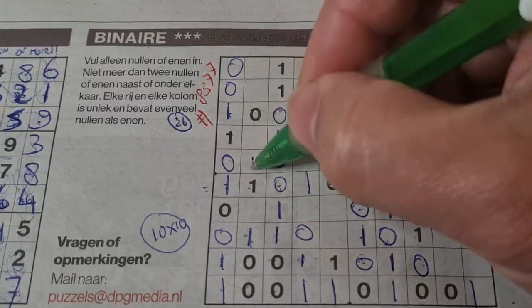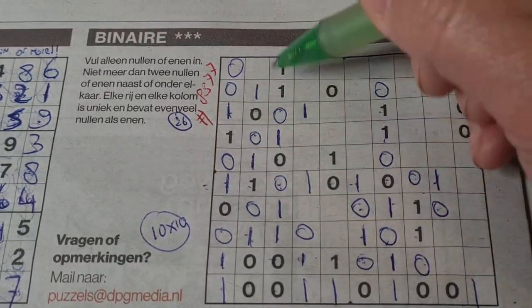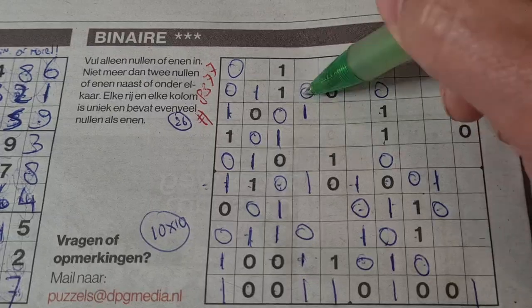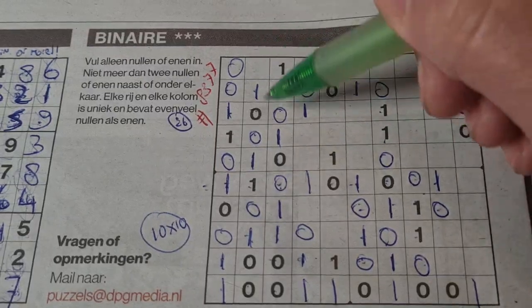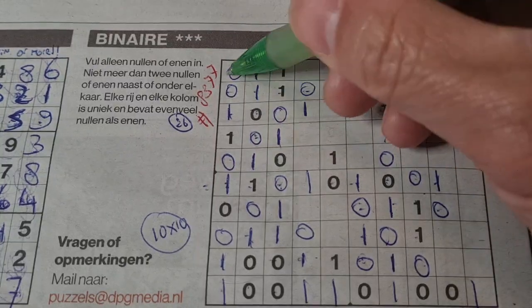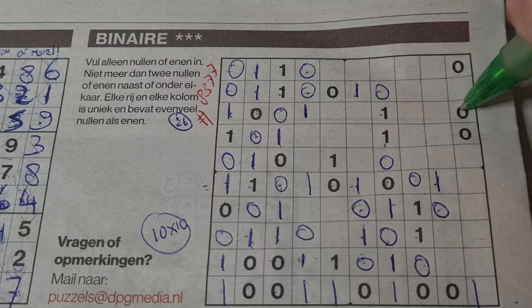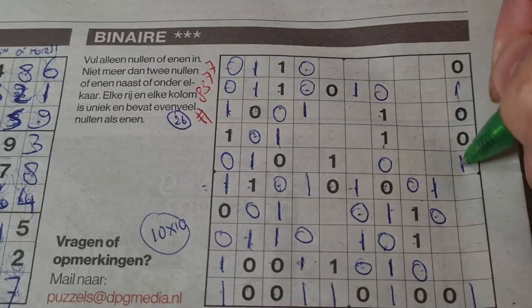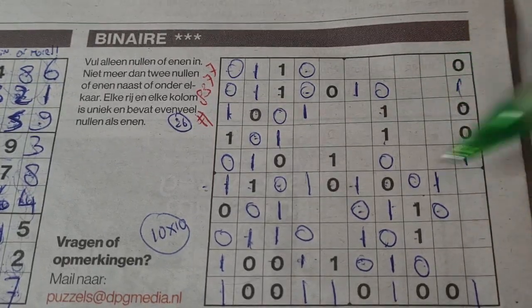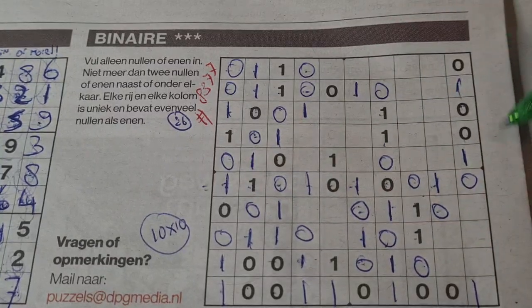Between two O's comes in 1. Double one, here no, there no. Double O, here one, there one. Double one, here no, there no. Double O, here one, there one. 1, 2, 3, 4, 5 O's, so the rest are ones. Double one, here no, there no. Then double O, here one, there one. 1, 2, 3, 4, 5 ones, so the rest are O's.